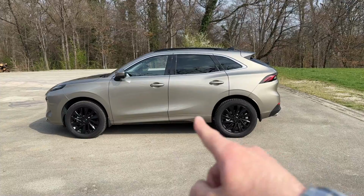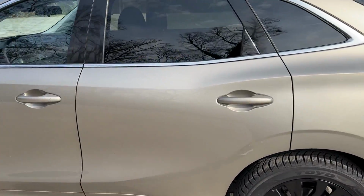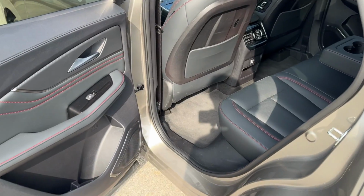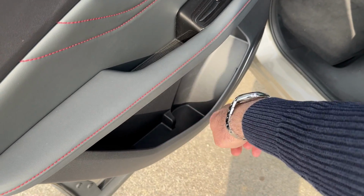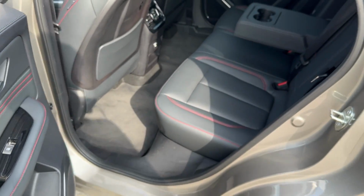And now it is time to check out the rear bench. 2 meters 75.1 centimeter is the length of the wheelbase, and now let me show you just how much space we have at the rear. This is really impressive. A nice angle of opening for the doors, and a similar pattern here, just like on the front with the red stitching, and the door pocket, which is of course smaller, but it's also divided into 2 sections.